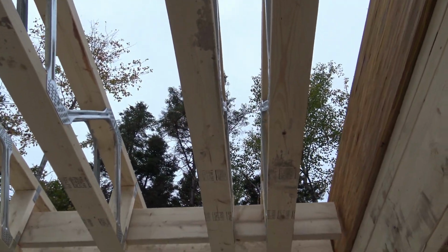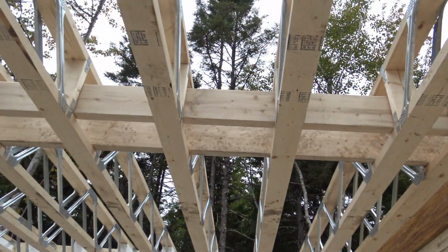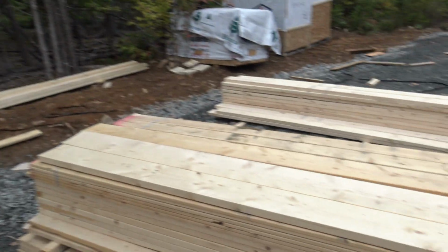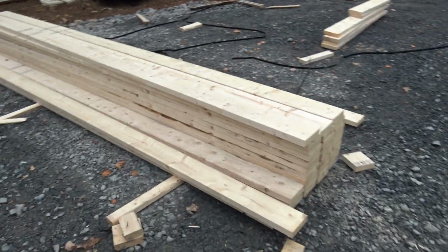Look, there's a double floor joist system here. Rather than being every 16 inches, they got an extra one here. It's very, very solid, very good quality. Builder is impressed with the quality of this supply. Kind of a bummer, we're not building today, but hey, that happens. Weather, can't control the weather, so it is what it is.